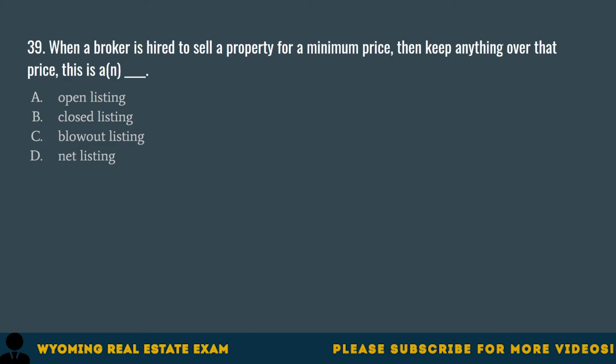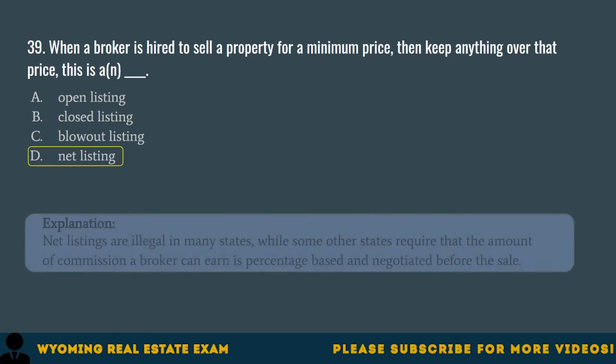Question 39. When a broker is hired to sell a property for a minimum price, then keep anything over that price, this is an: A. Open listing, B. Closed listing, C. Blowout listing, D. Net listing. The correct answer is D. Net listing.